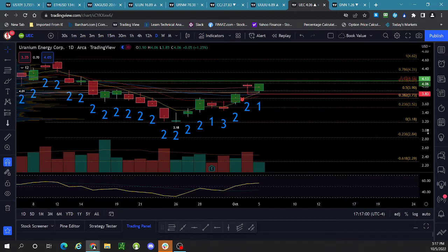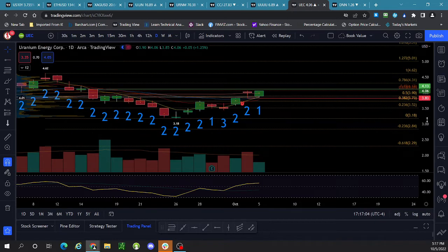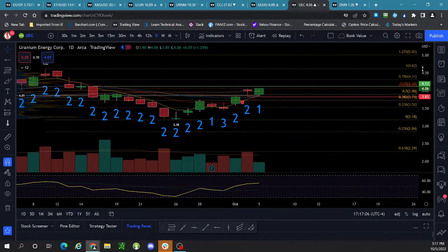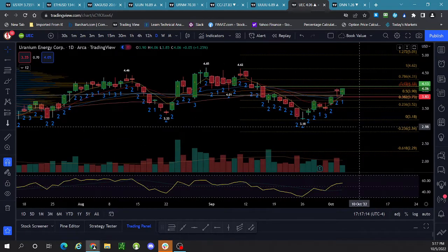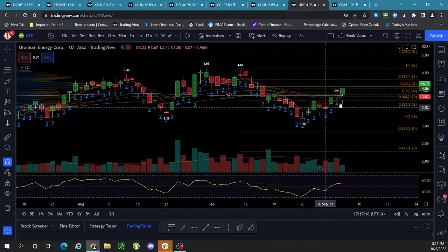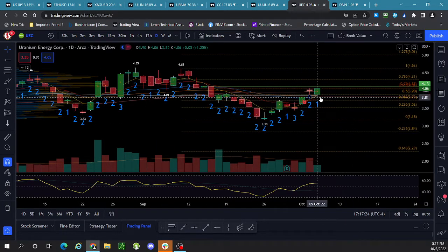UEC's price action is stronger than a lot of names, and it makes sense, right? They just came out with some good drill results. I'm not the biggest fundamental guy. I pay attention, but the charts are looking good in the space right now. You got the curl, you got the crossover with the 5 and 12. The 5 has actually crossed over the 26 as well, and we're above the 200 day and the 50 day.